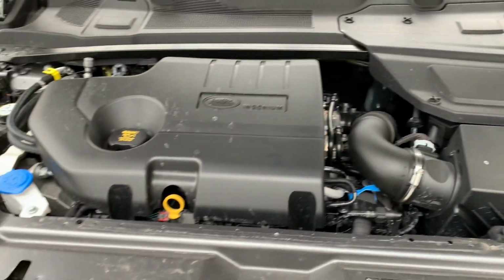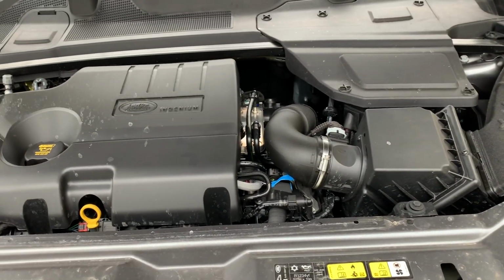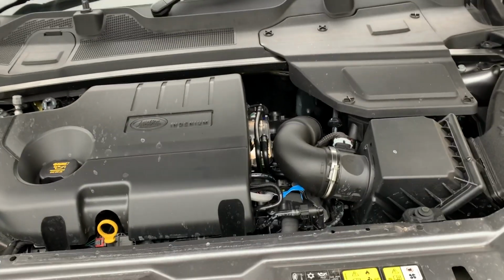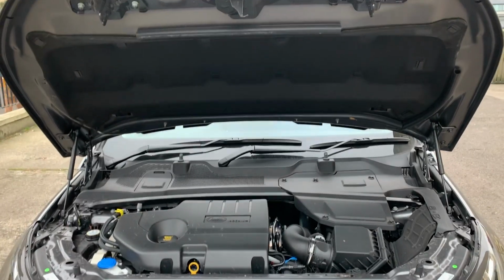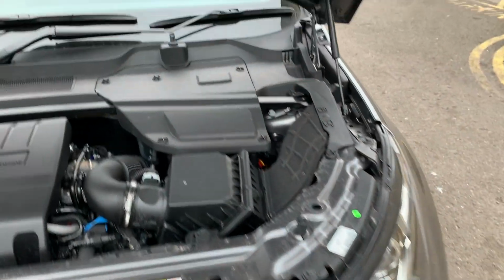It's very quiet running. It drives pretty well. This is the sport, so if you put it in the sport mode on the highway, it's actually quite powerful getting past traffic. I haven't had any problems, and yeah, it's a pretty good car.